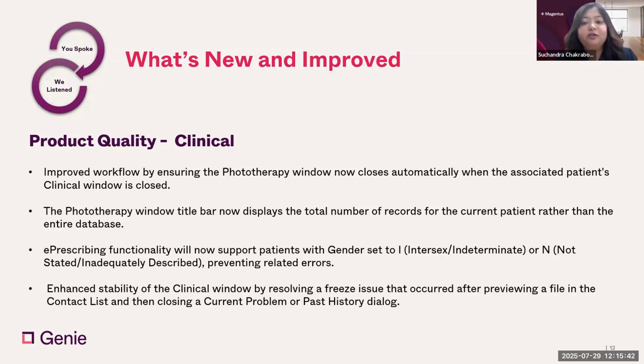Finally, we have resolved an annoying issue in the clinical window where Genie could freeze after opening and closing a current problem or past history dialog, especially after previewing a file in the contact list. These small interruptions can really add up, and we are grateful to our users for the support and patience while we worked on those improvements.